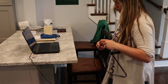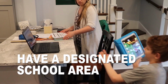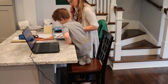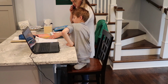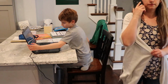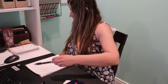So around 9 o'clock, we start e-learning. And my next tip is to have a designated school area for your kids to do their work. That way, their stuff doesn't spill everywhere throughout the house. They just have one area for all their supplies, their books, their computer or tablet. And then it's easier to contain, and it is so much easier to clean up during the day. So usually at the beginning of the school day, I'll just go over with my son on what his assignments are so he can get started with his schoolwork as I am doing my work.